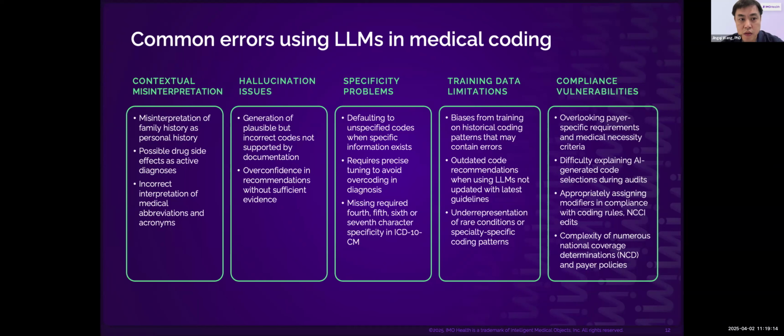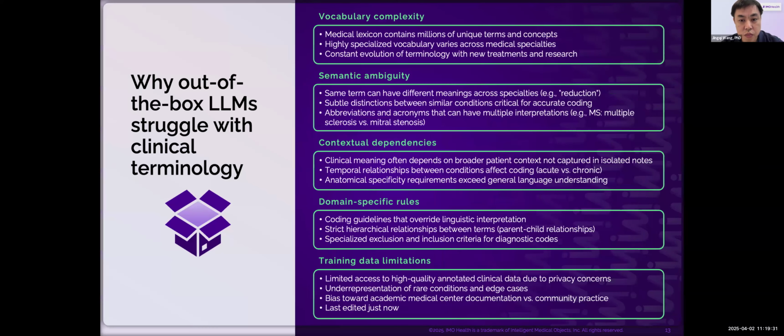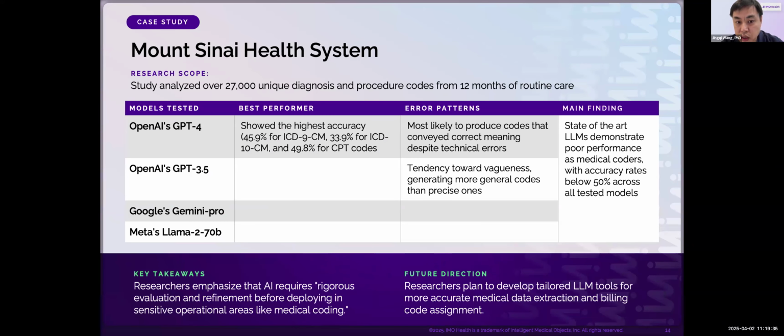Yep. And I think we are not the only team evaluating out-of-the-box LLMs. There is other academic research and scientific publications on LLMs as medical coders. Next slide. There is a study from a group of researchers from the Mount Sinai Health System. They did a really thorough analysis on 27,000 unique diagnoses and procedures, sending them all to different large language models, including GPT-4, GPT-3.5, and some other open source LLMs. The finding is consistent with our observations. Out of the box, LLMs show some level of understanding of ICD-9 codes, ICD-10-CM codes, and CPT codes, but without additional enhancement, that's still not practical enough for real use.